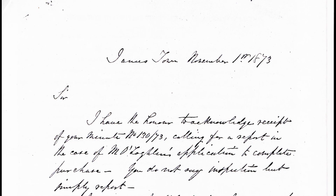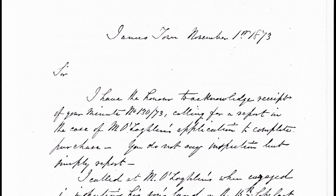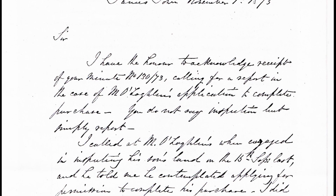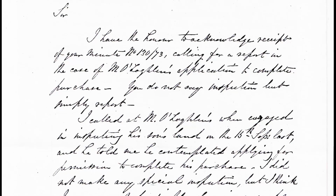On the 1st of November 1873, from Jamestown comes a reply. Sir, I have the honour to acknowledge receipt of your minutes number 13073, calling for the report in the case of Mr. O'Loughlin's application to complete purchase. You do not say inspection, but simply report.